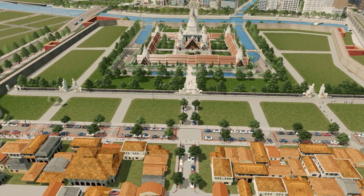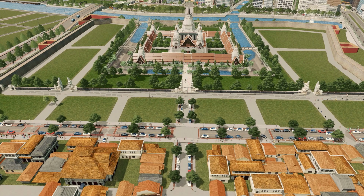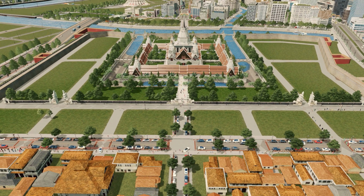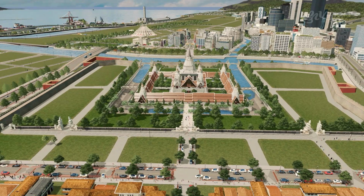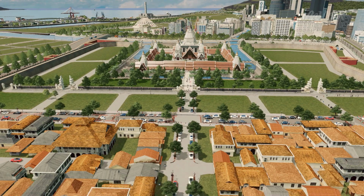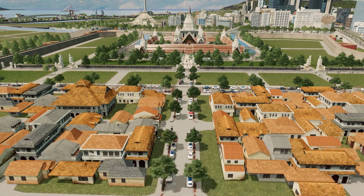As you can see, sorry for the frame rate, this is still incomplete. We still have to build it up. The temple is at the center. On the left and the right are the royal palaces, but I just wanted to show why you can't go too high on that place we were building.